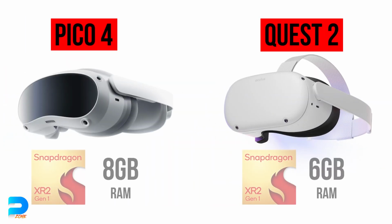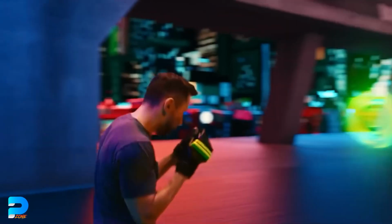Now talking about the hardware of Quest 2 and PICO 4, they both have Snapdragon XR2 chips, but the Quest 2 only has 6GB of RAM, while the PICO 4 has 8GB. This makes the PICO 4 a little bit faster when playing games and loading them.